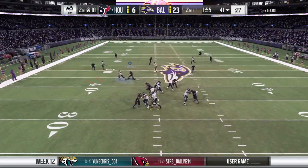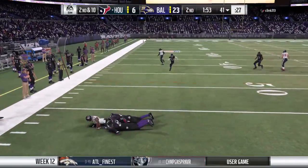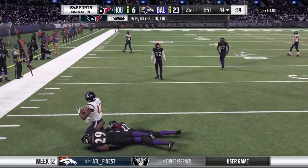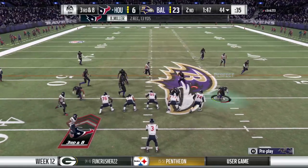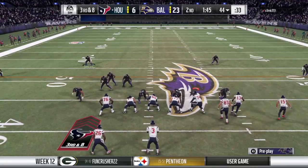Savage from the shotgun snap. Completion left side to Miller. And he'll get up near the 45. They'll spot it at the 44. That throw good for only a couple. It brings up third down.